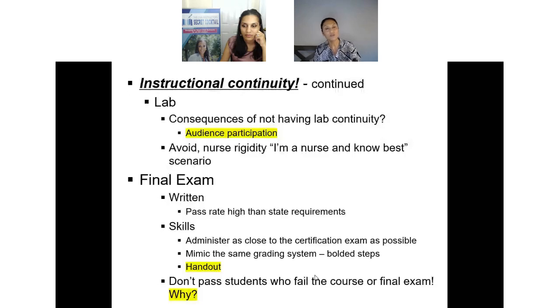I'm a nurse. I've been a nurse for 30 years. I know exactly how to put a patient on the bedpan, and this is the best way to do it. No. What do the steps in the nurse aide candidate handbook say? That's what's key. So let our pride go as a nurse and work together as a team. What is best for the students? What's best for the school? What's best for our program? So think of it that way.